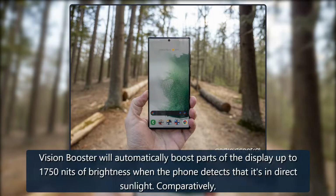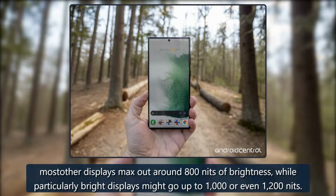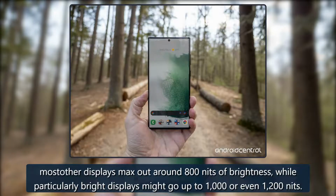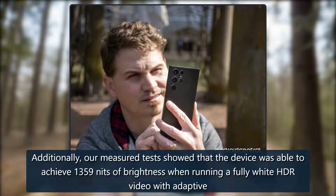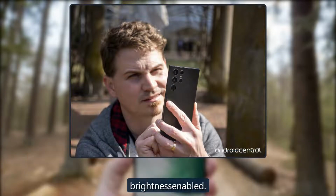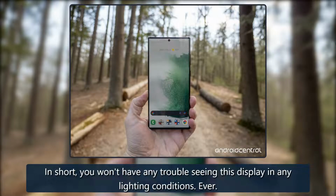Vision Booster will automatically boost parts of the display up to 1750 nits of brightness when the phone detects that it's in direct sunlight. Comparatively, most other displays max out around 800 nits of brightness, while particularly bright displays might go up to 1000 or even 1200 nits. Additionally, our measured tests showed that the device was able to achieve 1359 nits of brightness when running a fully white HDR video with adaptive brightness enabled. In short, you won't have any trouble seeing this display in any lighting conditions ever.